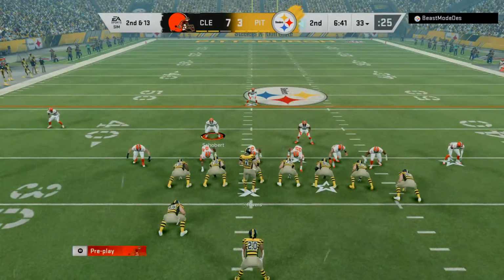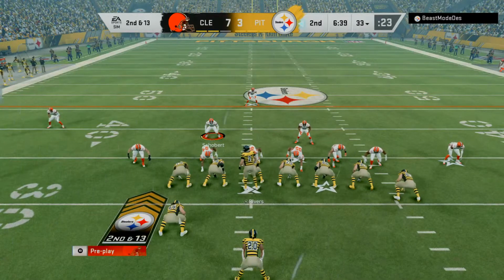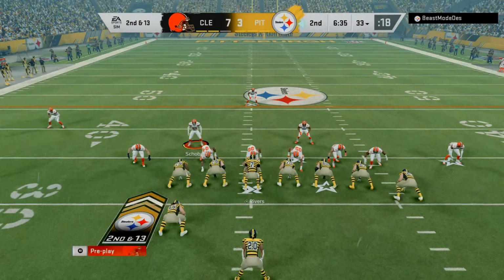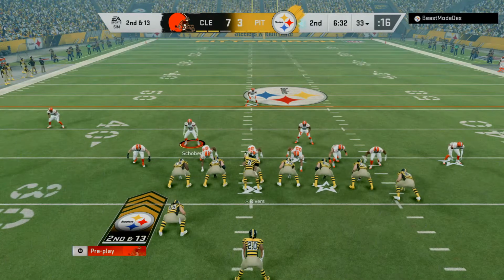Hit 180. Black 15. Pick it up, guys. Pick it up. Orange 5-4. Watch out. Jumper. Load it.